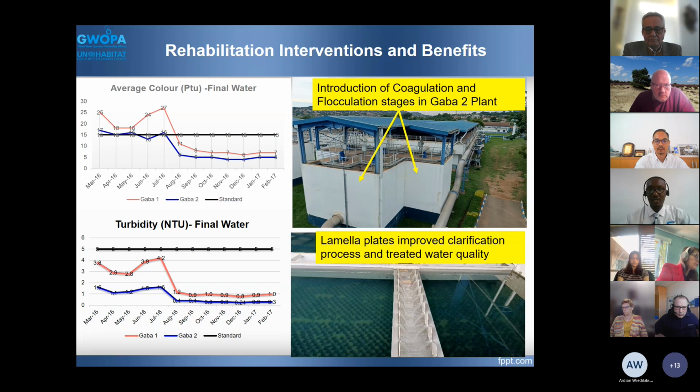Now, on the final side of this intervention and what we benefited, the other part was GABA 1, which I was showing you, but some of the things were also done in GABA 2. In this slide, I also highlight to you what we were able to do for GABA 2 treatment plant. Initially, it had only abstracting the raw water, passing it through a small chamber, call it a flash mixing chamber, after applying the chemical, and then taking it straight away into the clarifiers.